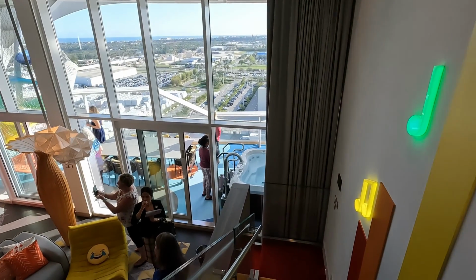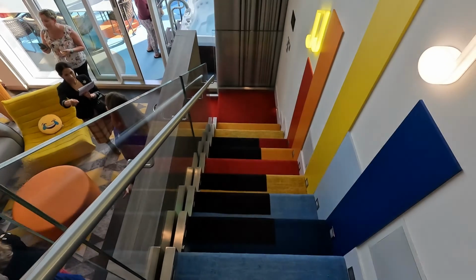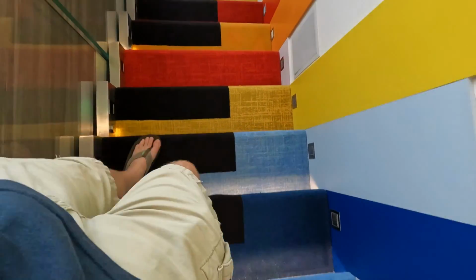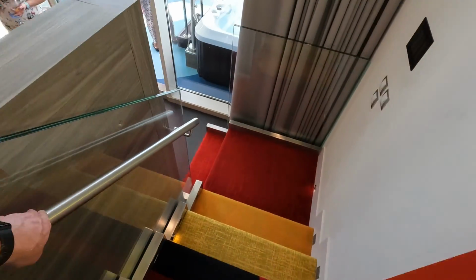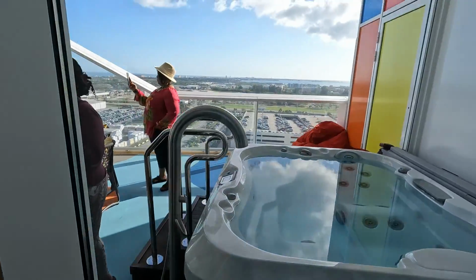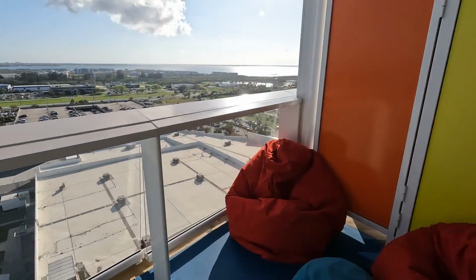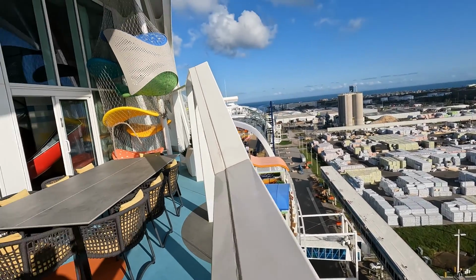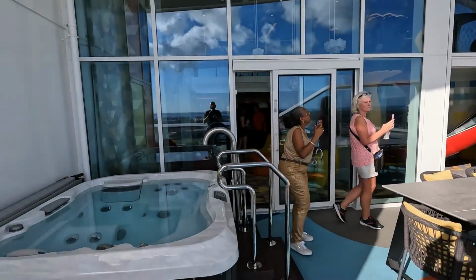Oh, the steps. Oh, they do. Piano. Oh, look at that. Look at that, it lights up too. Your kids will be playing the piano running downstairs. Alright, so this is the outside looking off the side of the ship.